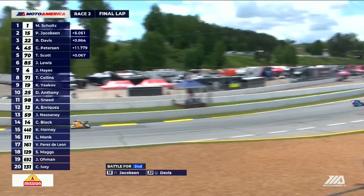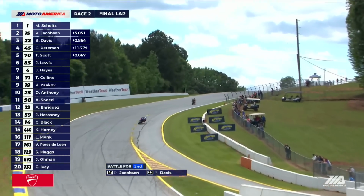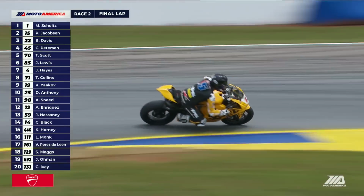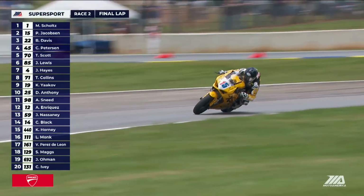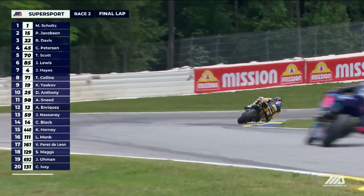White flag out, final lap. Spreading out at the front, Schultz, PJ, and Blake Davis. This would still have PJ Jacobsen leading this championship by 8 points as we head off to our next race in about 3.5 weeks' time. We're going to Wisconsin, Road America.